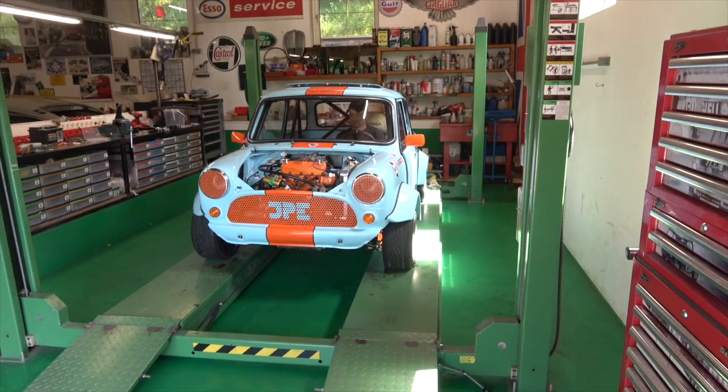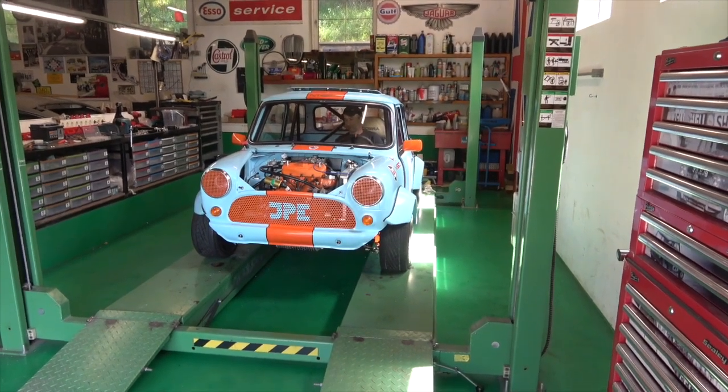So we're going to take it around the other side and get this other Mini on. We'll put the bonnet back on later.